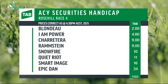Sharaterra at $9, resuming. We've got Ramstein, $9. Another one there through the Blondo form. And then it's Snowfire at $10, resuming off an OK fall trial. Some form around Ramstein fresh last time in, and out to Queen Quiet Ride, I should say, at $11. But Blondo and Iron Power, Mike, they are right at the top of the market here.